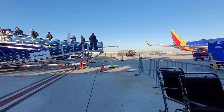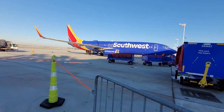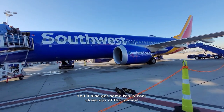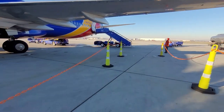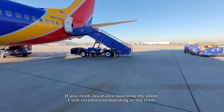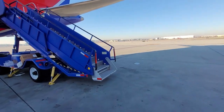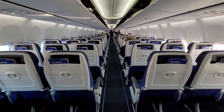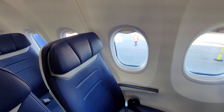So here's my first tip. If you notice a line at the front like you saw here, board at the back. By boarding at the back of the plane and Southwest's open seating policy, you can actually get a seat pretty close to the front if you wanted to skip the line.